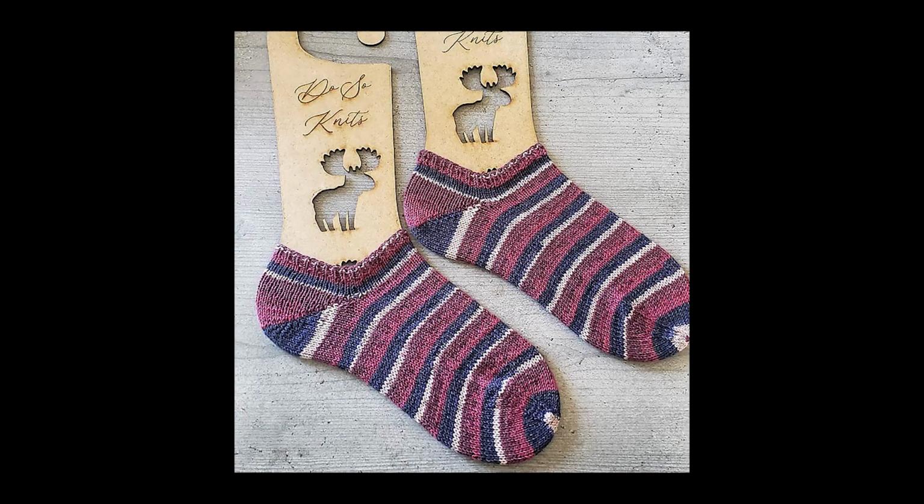So I didn't have a ton of finished objects, but I didn't do too bad either. I finished a pair of Shortie socks with some Regia cotton Tutti Frutti. It was in their grape colorway, and these were a gift for Shane's mom. So a nice, quick and easy knit, and I got a skein out of my stash.